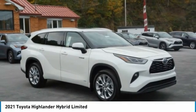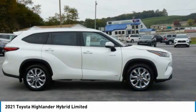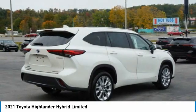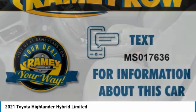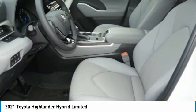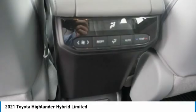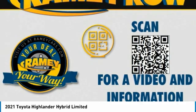The Highlander Hybrid is equipped with the standard 3.3-liter V6 270 horsepower hybrid engine that achieves 27 miles per gallon in the city and 25 miles per gallon on the highway. Offering a spacious interior, smooth ride, and refined hybrid powertrain, the Highlander is an excellent family vehicle that combines exceptional fuel economy and a spacious, well-appointed interior.